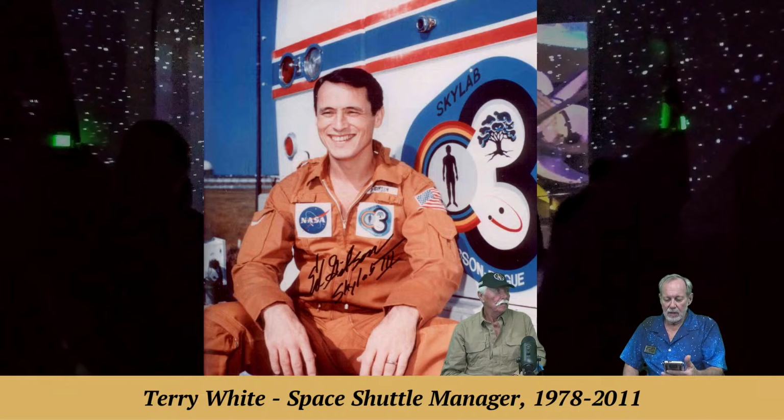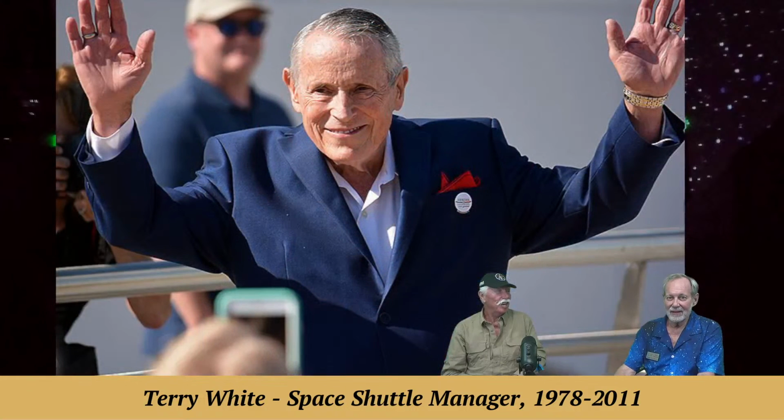There he is before he was launched to set the then record 84 days in space as a member of the third Skylab crew, called Skylab 4 by the engineers and Skylab 3 by the media, as you see there on the patch. Skylab was the only one that had a shower.